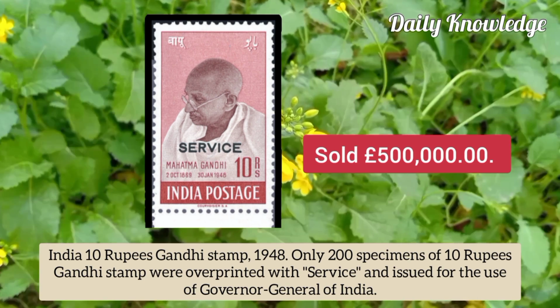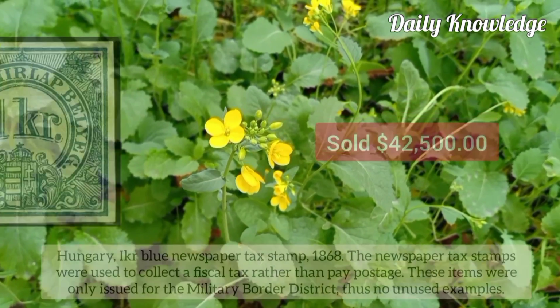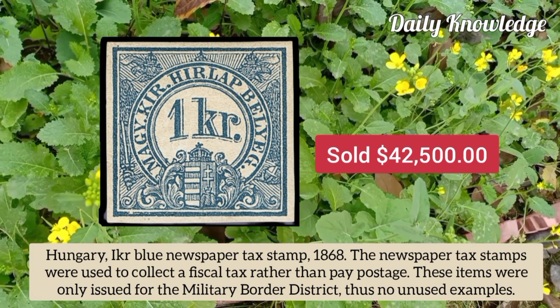Now next is from India 10 rupees Gandhi stamp 1948, sold for £500,000. Only 200 specimens of 10 rupees Gandhi stamp were overprinted with service and issued for the use of Governor General of India.